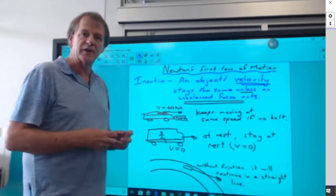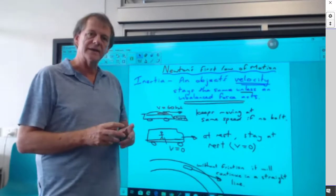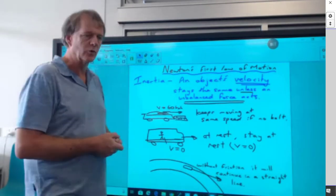And don't forget, mass is fundamental. It's how many kilograms or how much matter is in an object, whereas the weight is how much force is on it due to gravity, and you can work that out by using a formula called F equals ma, which brings us to the second law.